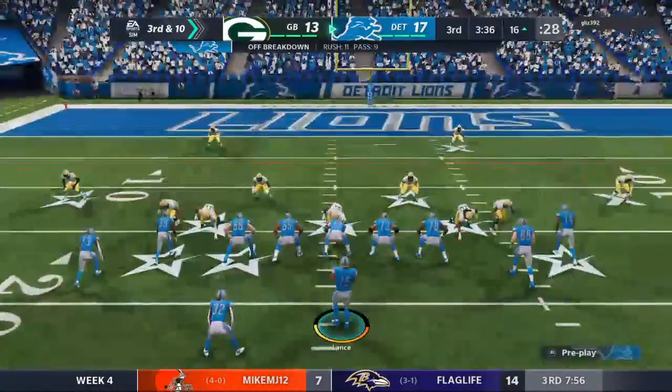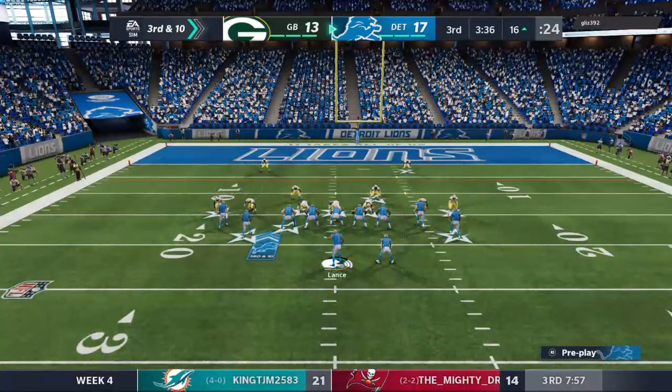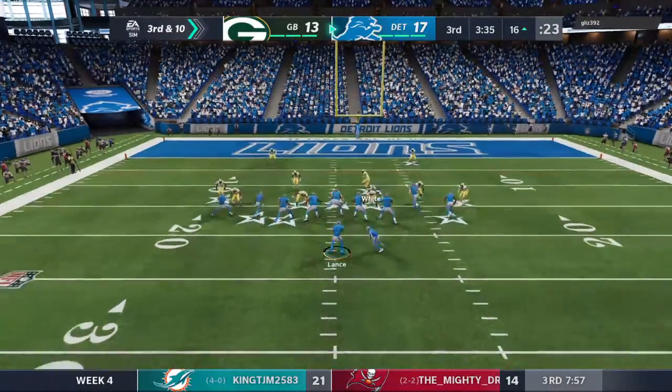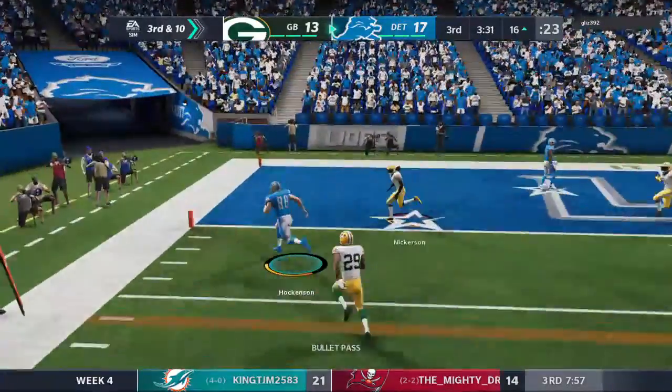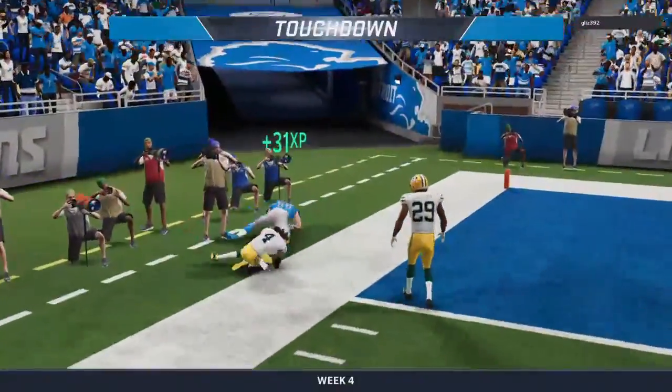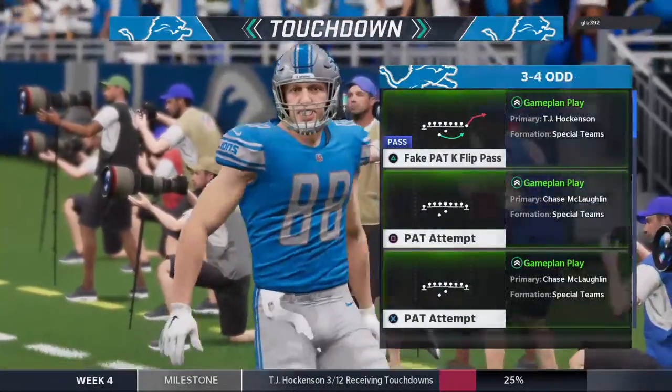It's been a pretty long drive. This will be play number 9, and they need 10 yards out of it on third. Off the play fake, he'll look to throw. And he is caught at the 7-yard line. And he takes this one in for a Lions touchdown.